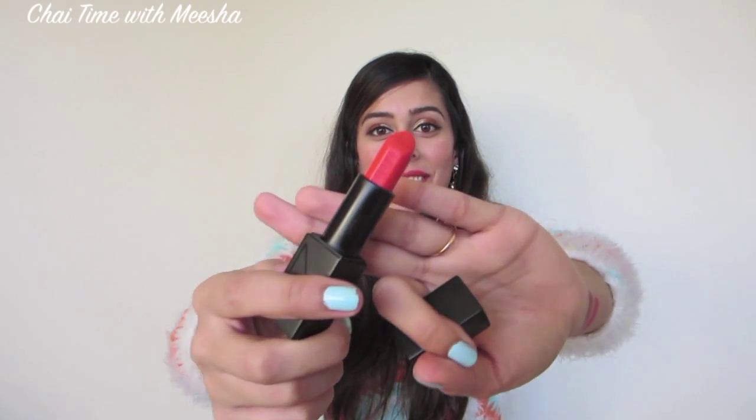Geraldine is a bright orange. It's even brighter than what I have on. And then this is Anna. And I decided to include Anna in my favorites because it's a purpley pink with more pink to it. It's like a lavender shade, and I really like it.